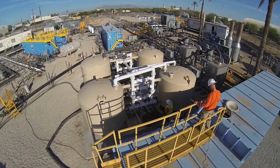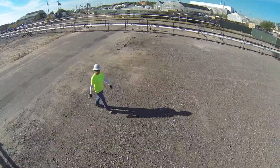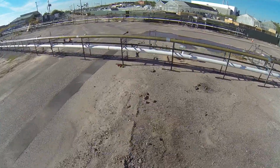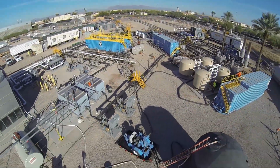the site. The Steam-Enhanced Extraction Program at Site 12 is an outstanding example of the Air Force taking action to ensure long-term protection of human health and the environment at the former Williams Air Force Base.